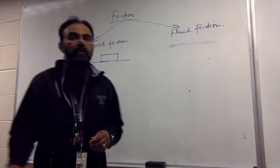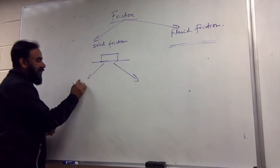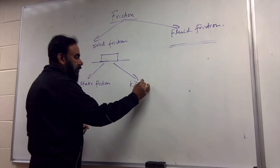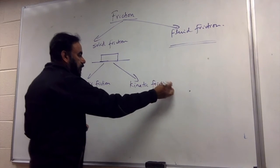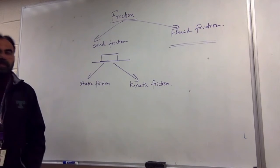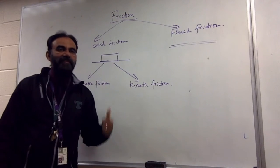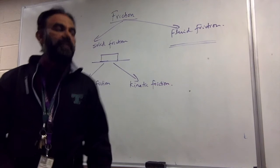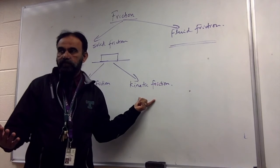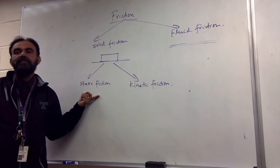Now, this solid friction comes in two forms. One is static friction, and the other is kinetic friction. Two kinds of friction, static friction and kinetic friction. In fluid friction, there is no such difference; it is just one kind. Now, what is static friction and kinetic friction? Static friction is when the object is not moving, and kinetic friction is on the go. When the object is already moving, that is called kinetic friction. When the object is not moving, that is static friction.